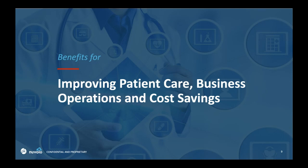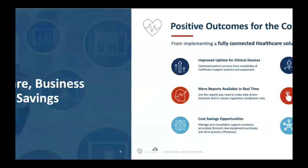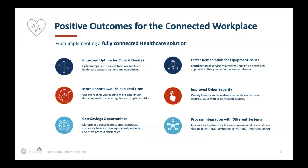And so when we start to think through the benefits, okay, we've talked about a better coordinated effort. What is this all going to do? We're going to improve patient care, ultimately, business operations, and cost savings. So what are some of the specifics about that? As we talk through remediation and response time, by enabling us to get all of the groups there at once, I'm actually preemptively getting ahead of those challenges.